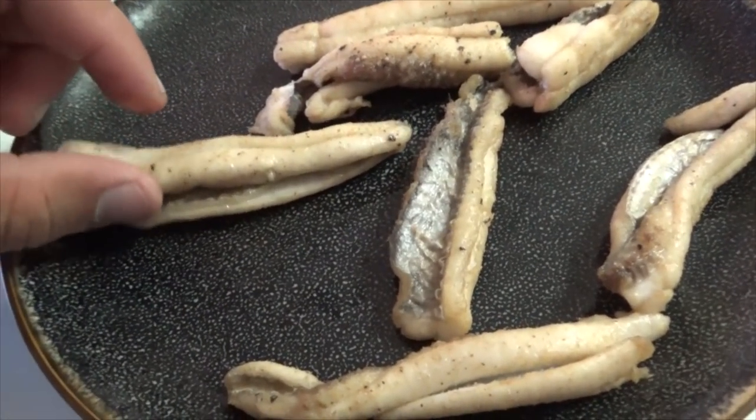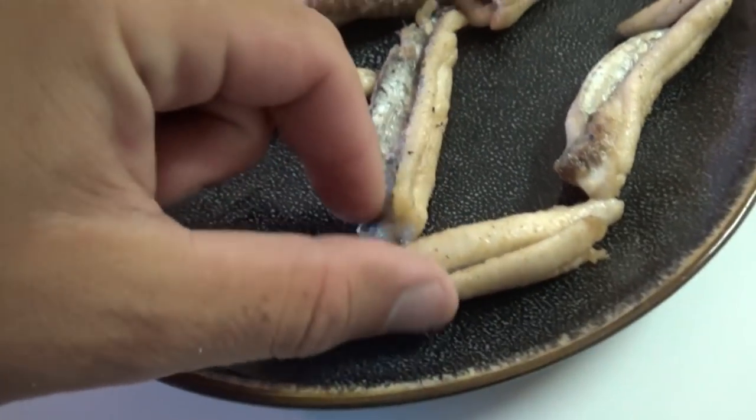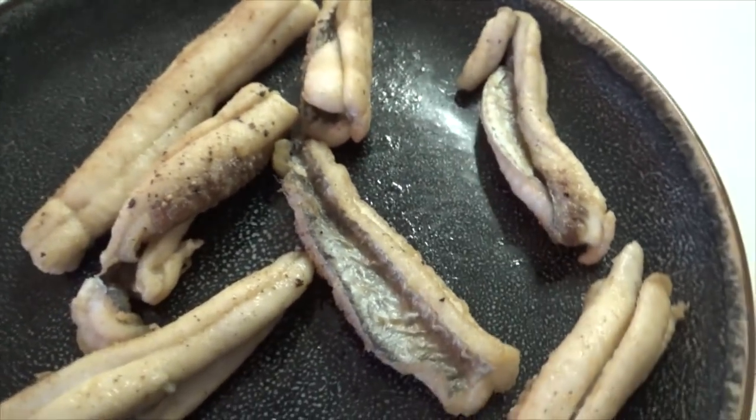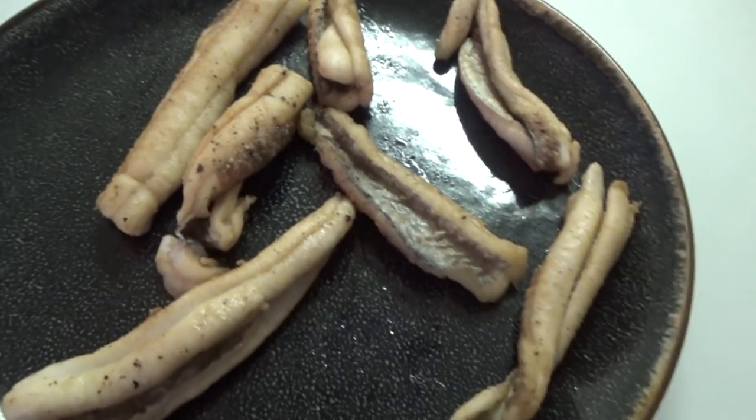I just fried them in butter and a little bit of olive oil, about 2 minutes a side, so it was real quick. And that's really about it. Really, really simple stuff. I'm just letting it cool off. This is a popular fish, actually, when I was doing a little bit of research just now.